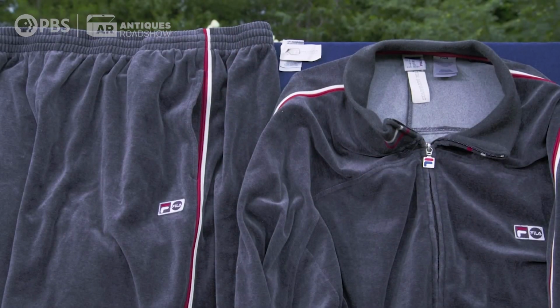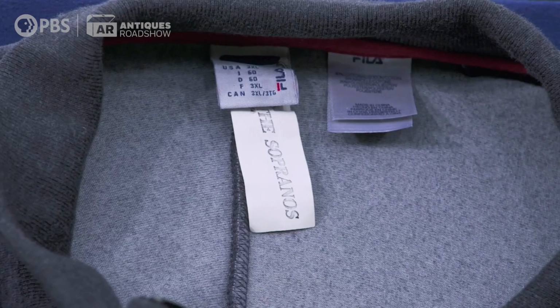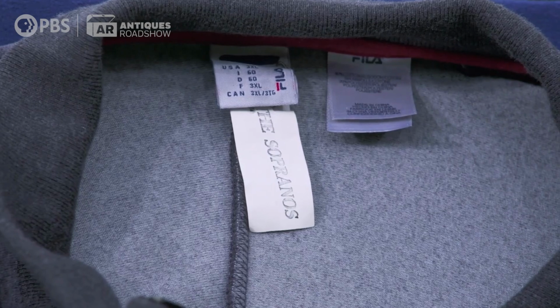The other thing that's great about this is that the charity auction obviously got this directly from the production. This is absolutely tried and true. This is a correct piece from the series. They had a very simple tag on their clothing, and I've seen other costumes from the show, and this is exactly the kind of simple tag they had.